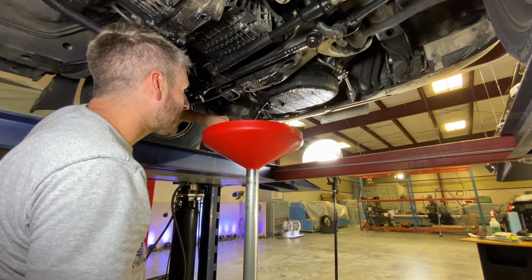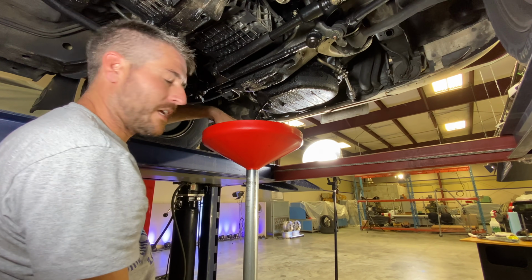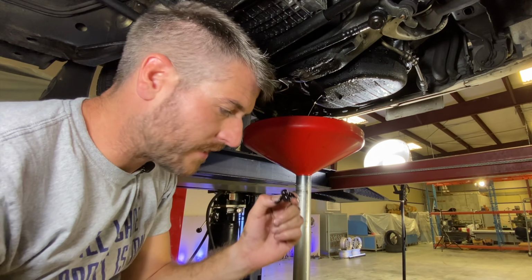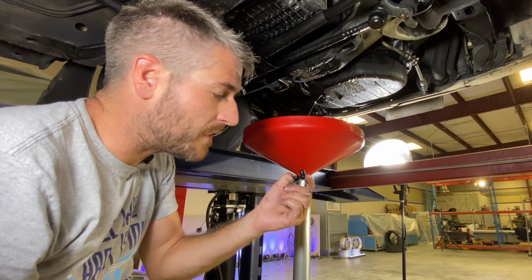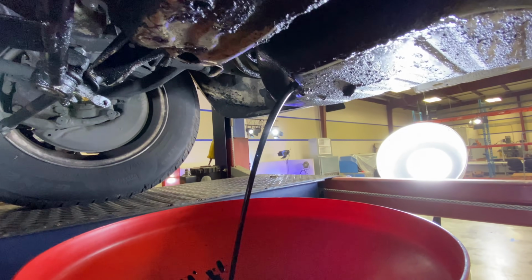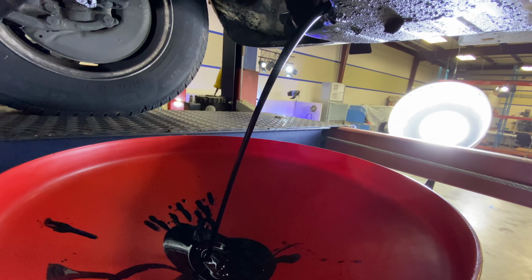Oh yeah, that's about as black as I've ever seen. I'm looking straight into the light and you can't see through it even a little bit. So that's oil for you. But it doesn't look like there's a lot of metal shavings or anything in there, so that's good. It's always good. Look at that. Blacker than midnight. I mean, look at it in there. It's like straight sludge. Wow.